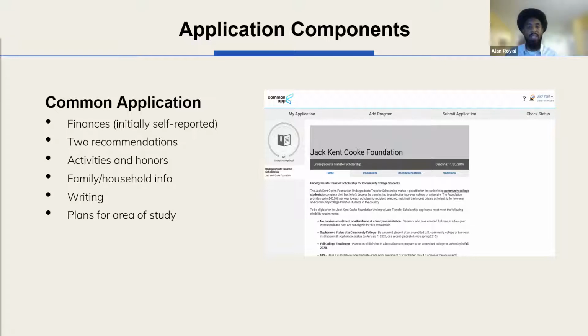We'll ask you about your activities and honors also, as I mentioned before. So there will be a place where you can submit a resume that basically encapsulates everything that you've been involved in. And then there are also pieces in the Common application where you can put in the activities that you've been involved with. Tell us, in a brief explanation, sort of what that activity is about and a little bit about why you are involved in it. And we'll also ask you about your family information, again, to help understand the dynamics within your household and the financial situation within your household.